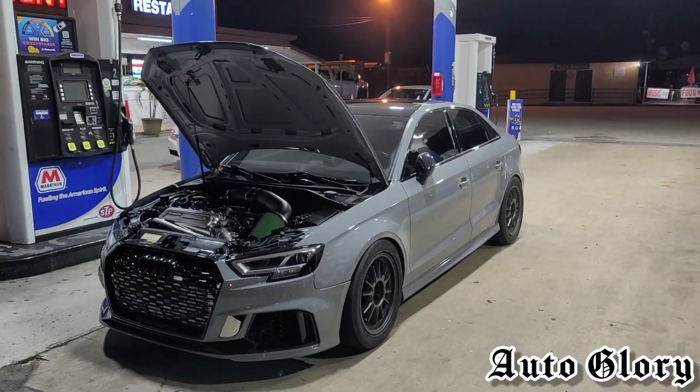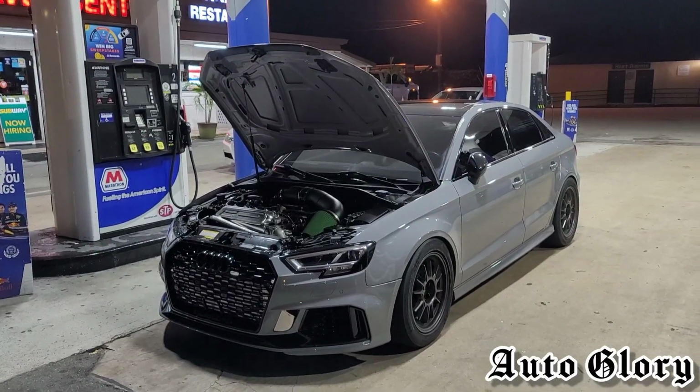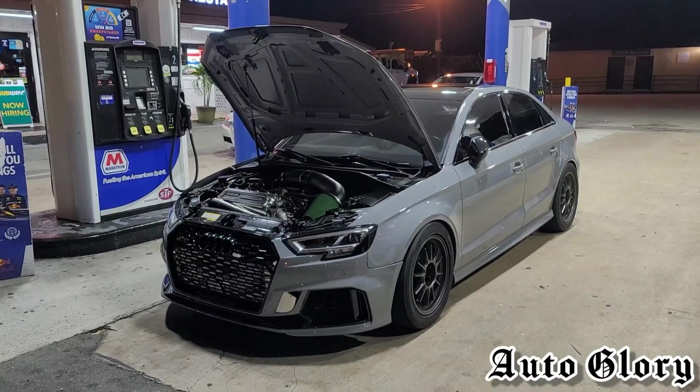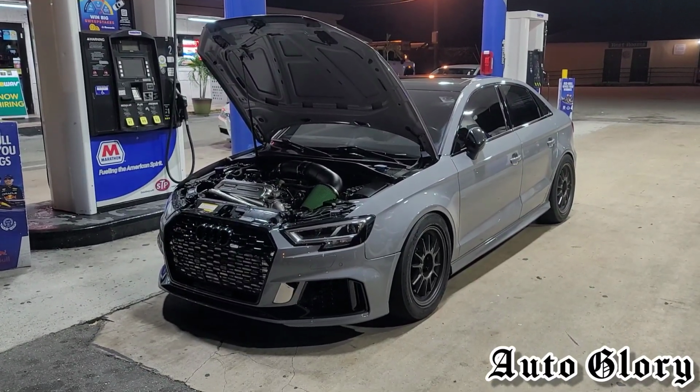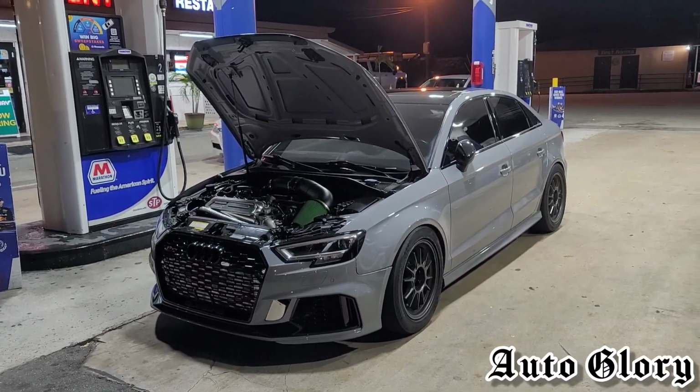So his competition for tonight are going to be two really fast motorcycles. Both are Kawasakis. One's an H2 and one's a ZX-10R. So I'm going to show you a little picture of both of them side by side and what's done to them.